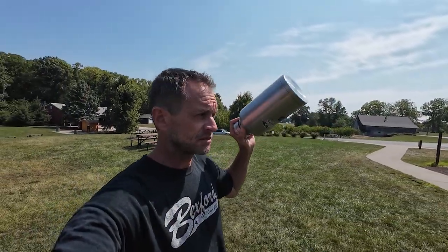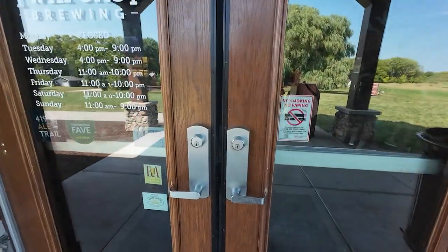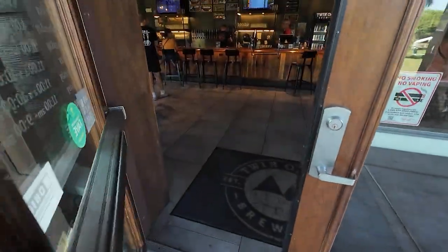Brought my growler too, just in case. Of course I'm gonna get filled. Oh, it does work.